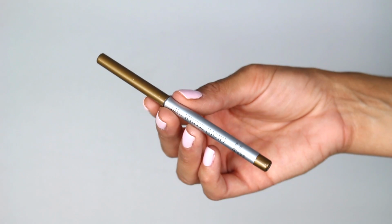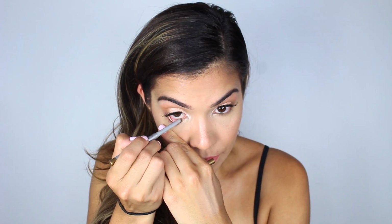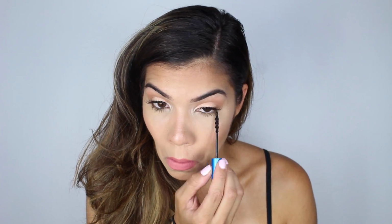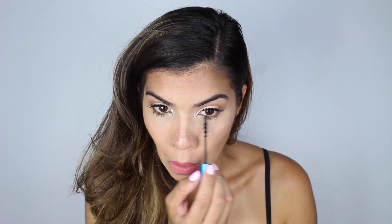Using my theBalm eyeliner to just make my eyes look a little bit more sultry, which I like to do sometimes also. I just think it really brings out my eyes. I also highlighted the inner corners of my eyes with some Nylon by MAC. Pop on some mascara on your lower lashes, and you guys are done.